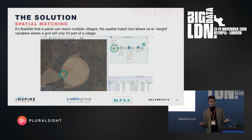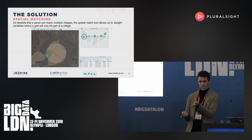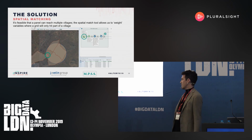Let's say that village has 1,000 people in it, which we would know in our data set here. We don't want to say, oh, well, we're going to get 1,000 people from that village. We're not, because we're only in about 10% of it. So we're actually then calculating what areas of these polygons are we hitting, so that we can then say, okay, that 1,000 is actually more like 100 or something like that.